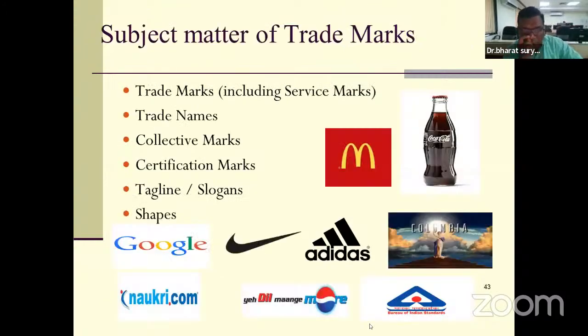There are different kinds of trademarks. Trade names, collective marks, certification marks, taglines, slogans, shapes, like Google, Adidas, Dil Mange More, Naukri.com, then Coca-Cola. The name, and also the bottle. The bottle is design, the name is trademark. McDonald's, the symbol of that.